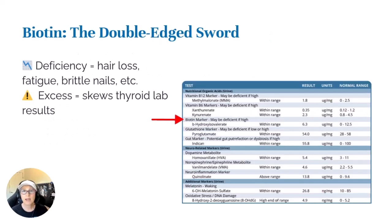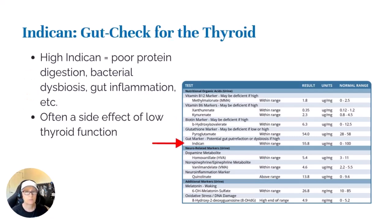Now, one of the new organic acid markers evaluates biotin status. Biotin is tricky. Too little can contribute to hair loss, fatigue, and brittle nails, while too much, especially from supplements, can skew thyroid labs and make it harder to spot true dysfunction. Then there's indican, which is a direct gut check. High levels point to poor protein digestion, gut dysbiosis, and gut inflammation, all of which can be a downstream effect of sluggish thyroid function.